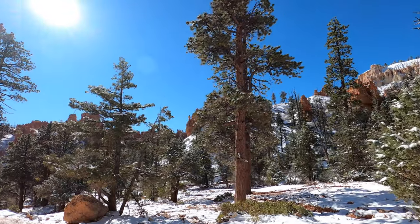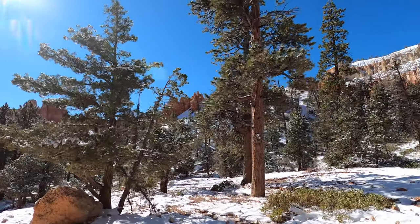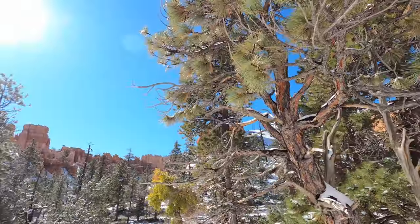What are they called? The hoodoos? Hoodoos. Wow.